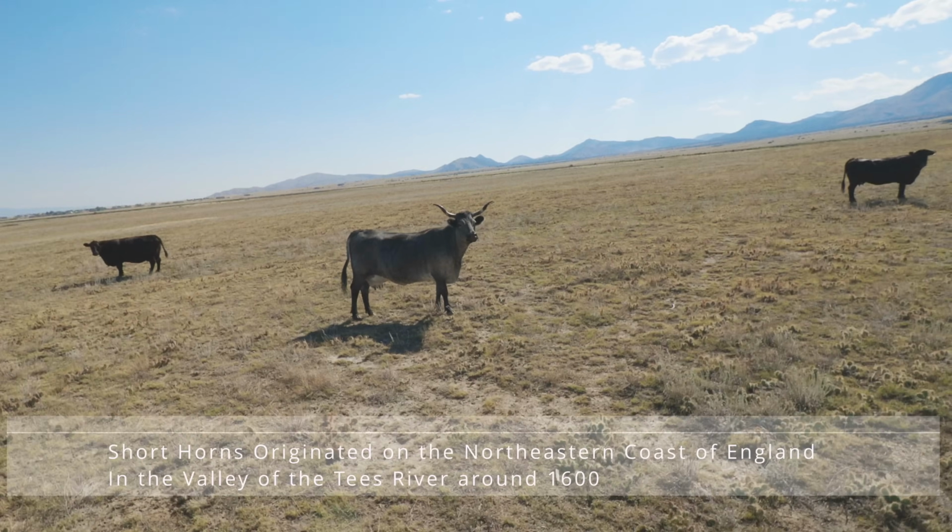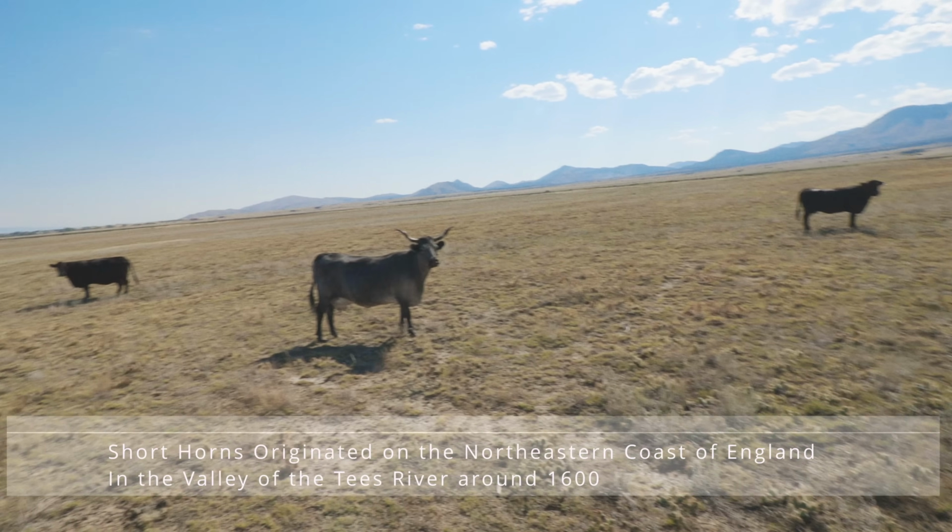There's a shorthorn cow right here. You can tell she's watching me. Oh, stay here.